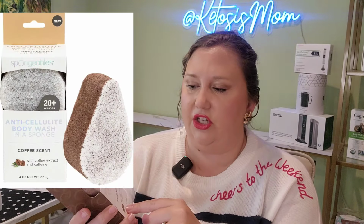I also grabbed this one because it says it's an anti-cellulite body wash in a sponge. It has coffee extract and caffeine. So one of the other ingredients about kind of stimulating your skin is going to be that caffeine, which is why a lot of people are using the coffee grounds, because there is caffeine in those coffee grounds. So I did get this one. It does not have actual coffee that's going to be coming out. It's just a coffee scent, so that I still get my coffee scent when I'm scrubbing.